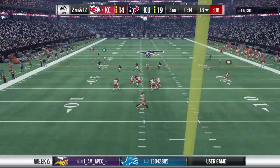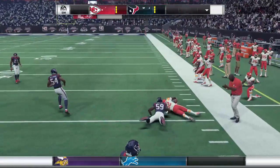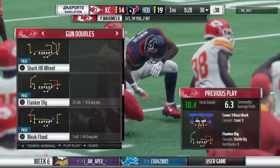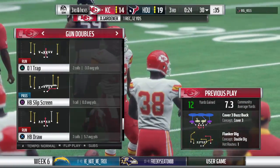On 2nd down, here's Mahomes. Throwing for his running back, and he's got him, complete. And he'll be brought down right at the 30 here. It's a pickup of 12, and that'll set up a 3rd down.